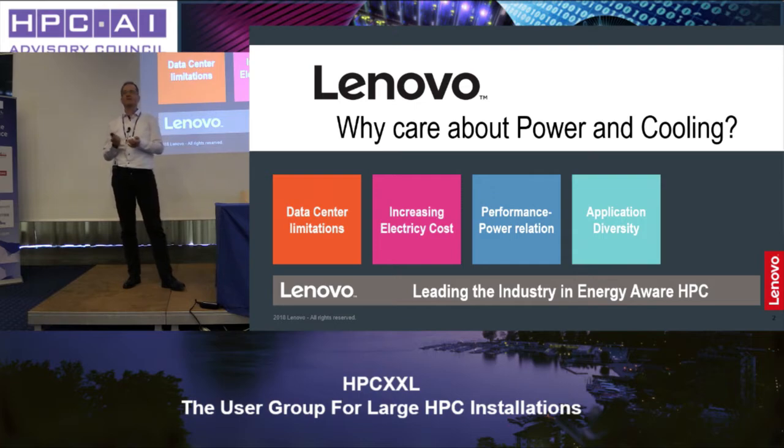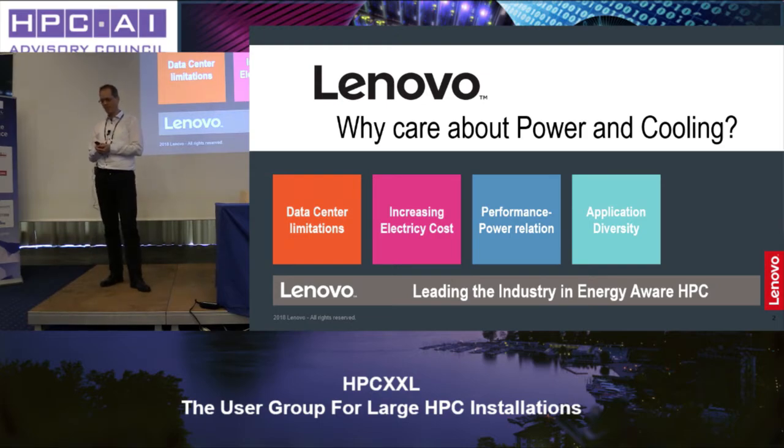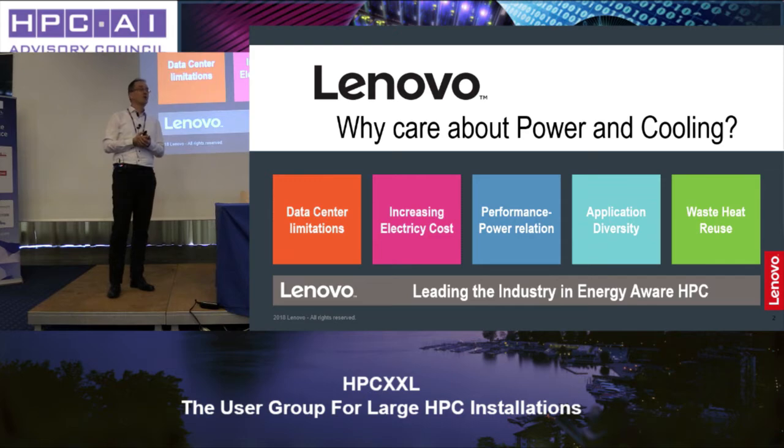Application diversity is another thing that we looked at. What we found is that not every application is the same as the other. Some consume a lot of compute power, while others are more memory bound, and more compute power really doesn't help to improve the performance. And then, we want to do something useful with the heat that we generate. That's energy, and we can blow it to the air, or we can do something useful with it.